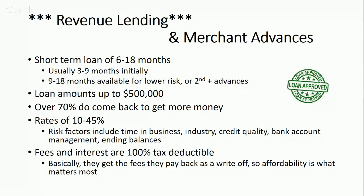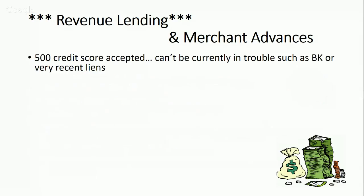If you can afford the payment, if it makes sense, if you're going to use the money to do something smart to grow your business, well, then it might make sense to pay 30, 40% because you're getting all that money back as a write-off anyways. If you can afford the payment and it's going to help you boost and increase your business, then in a lot of cases, that type of financing really makes sense.